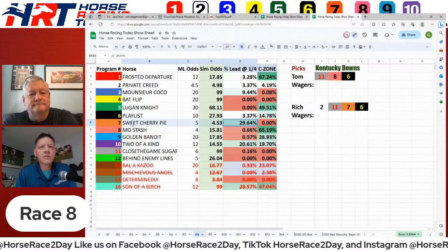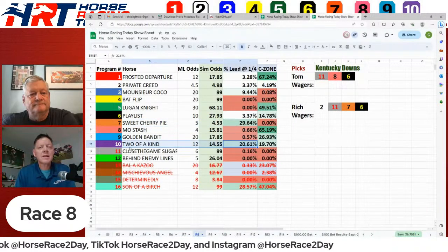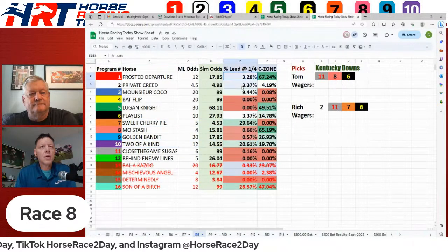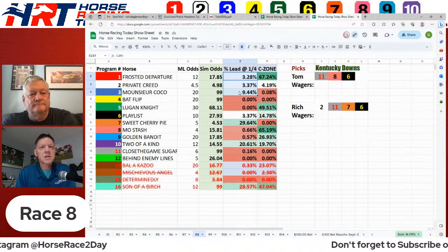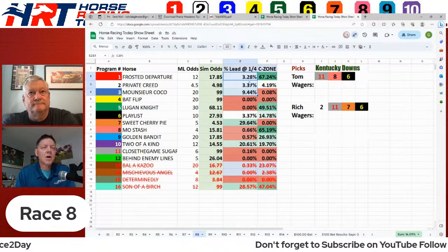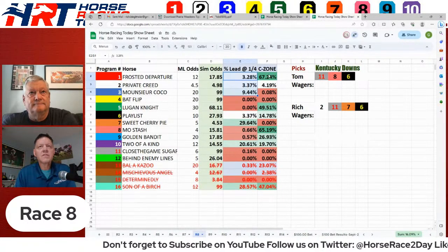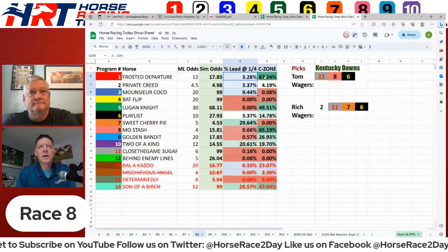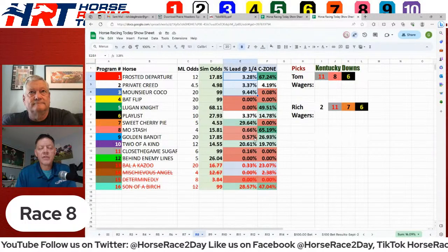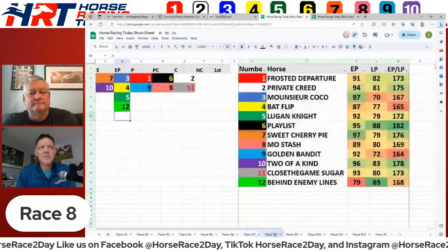Early speed wise, Sweet Cherry Pie and Two of a Kind are the ones likely to set the tone when the gates open, although they might have a difficult time because there is some inside speed to clear, so they might have to hustle more than they want to get to that positioning. As far as C-zone scores, nobody is scoring all that high, so this could be a race that's a little uncomfortable for everybody. Could be one of those races where the race shape really makes a big difference.